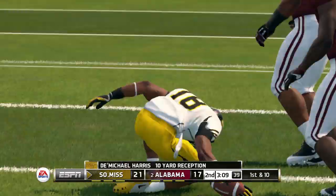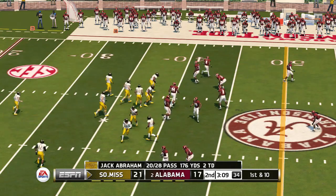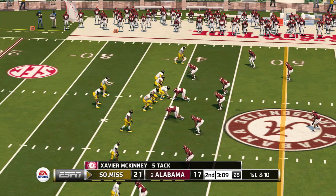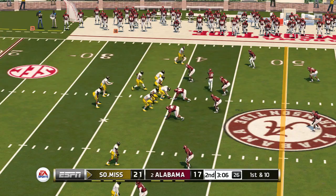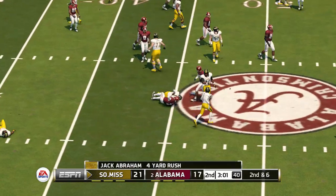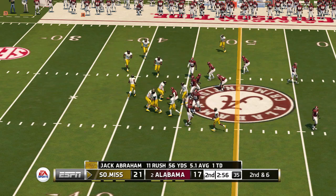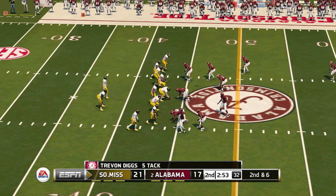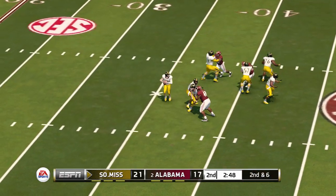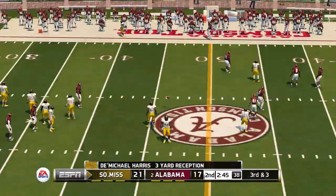Completes it across the middle. They'll bring him down to the 39-yard line. Runs it right. Nice pickup. That's good for a gain of 5 yards. That makes it 7-6. Mike 8. Steps out of bounds at the 46.